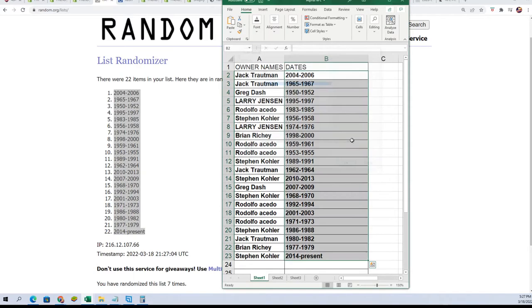All right, so if we pull a coin and the date is not owned, it'll go to random between everybody in the break. But you can see we've got 74, I think is the earliest date, maybe. No, we got 50s. I think 1950 is the earliest date. And Greg has that one. And then that seems like a good spot. Stephen K has 2014 through present.